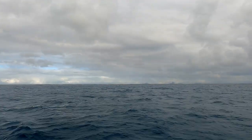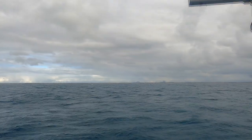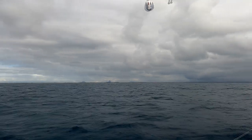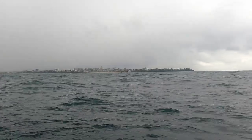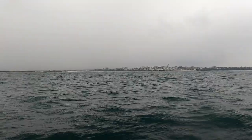There's the Glasshouse Mountains over here. Looking pretty spooky today, actually. It's a shame it's not a bit clearer. Here's Caloundra. Get a quick picture of it before the rain comes back again. Couldn't see it 2 minutes ago because of the rain squalls.